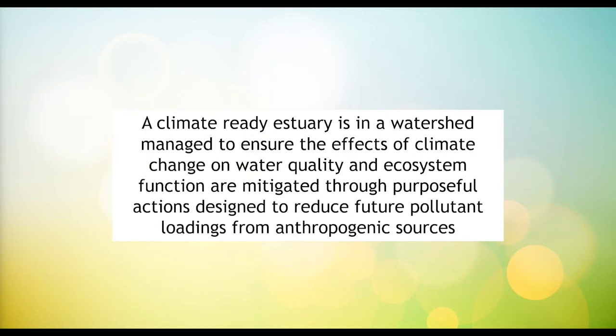So what is a climate-ready estuary? Well, what we figured out, and it should be common sense, although if you try to Google what it is, you won't get a definition necessarily, but it is a watershed that's managed to ensure the effects of climate change on water quality and ecosystem function are mitigated through purposeful actions designed to reduce future pollutant loadings from anthropogenic sources.